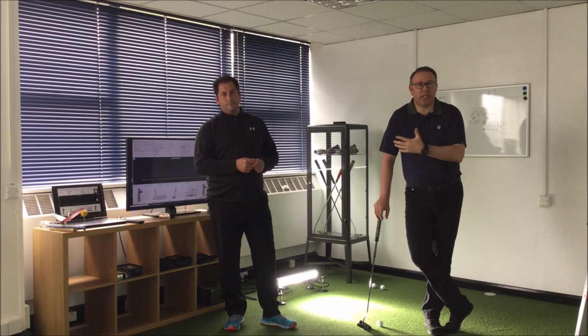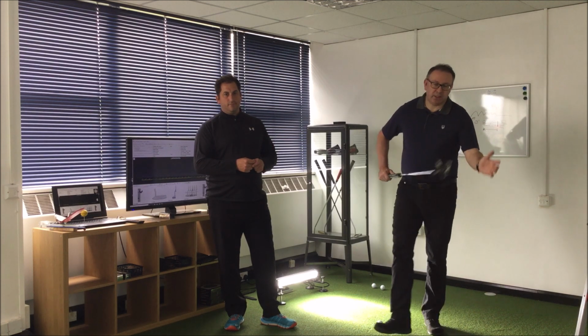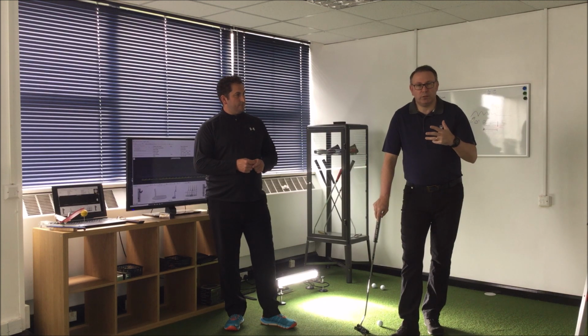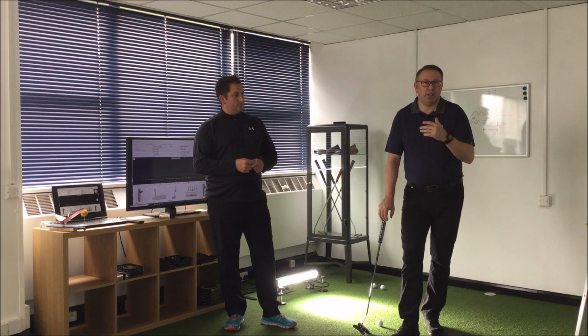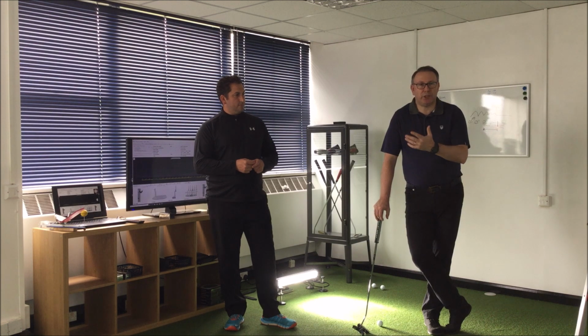For me, this is the next stage in the evolution of fitting. Guys are spending large sums of money on drivers and irons and shafts. But at the end of the day, this thing accounts for half the shots for most of you out there. So if you're trying to get better, this is very low-hanging fruit. There's stuff in this system which you can't see with the human eye. I don't care how good a coach you are, you're not going to be able to get the data.